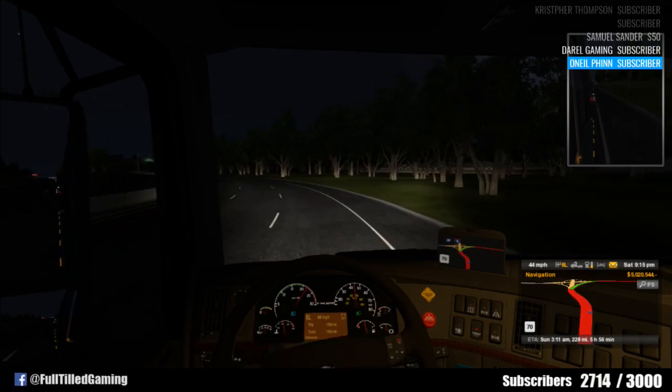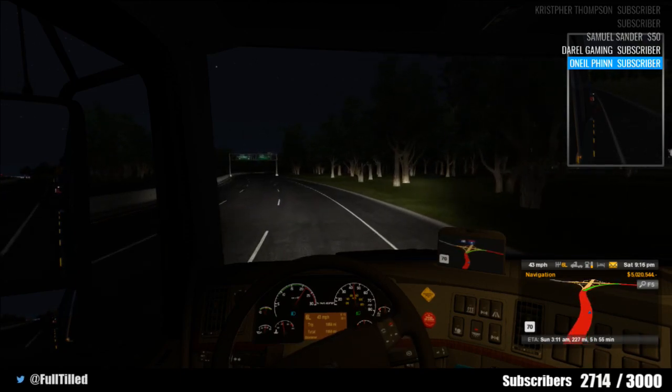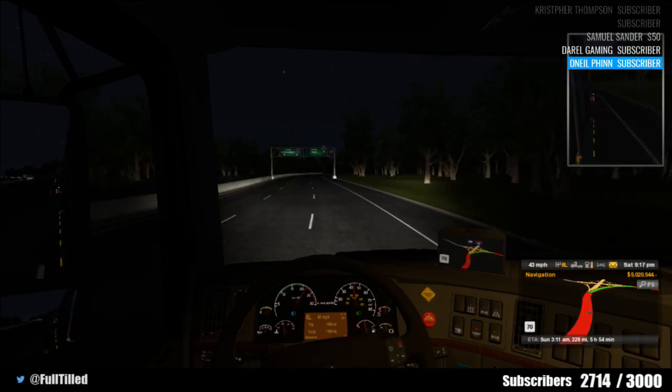There are no crash mods like BeamNG. You will crash, but it doesn't display anything. It just keeps up with the damage number. It doesn't really do anything.